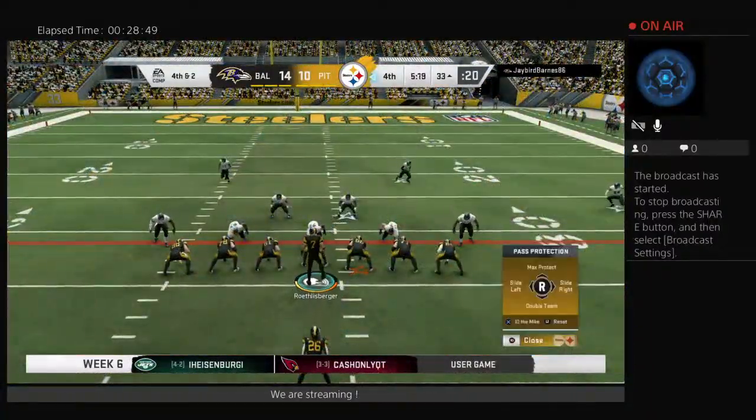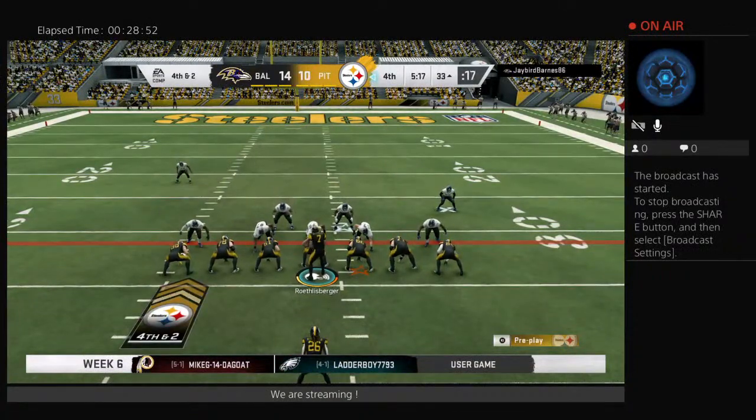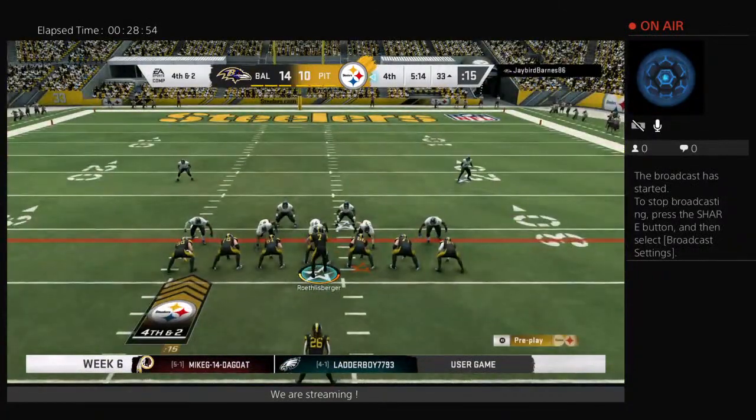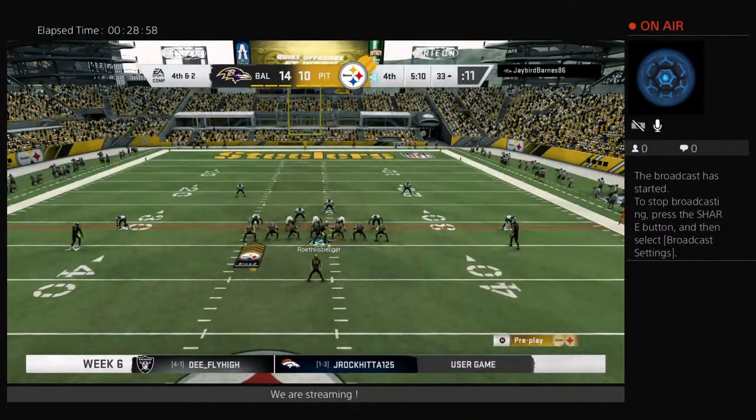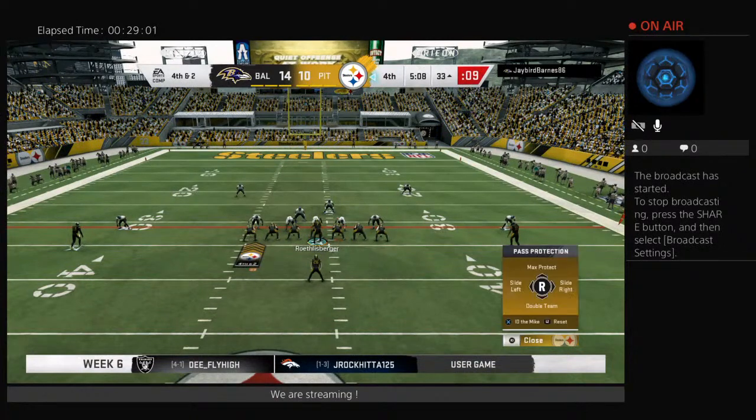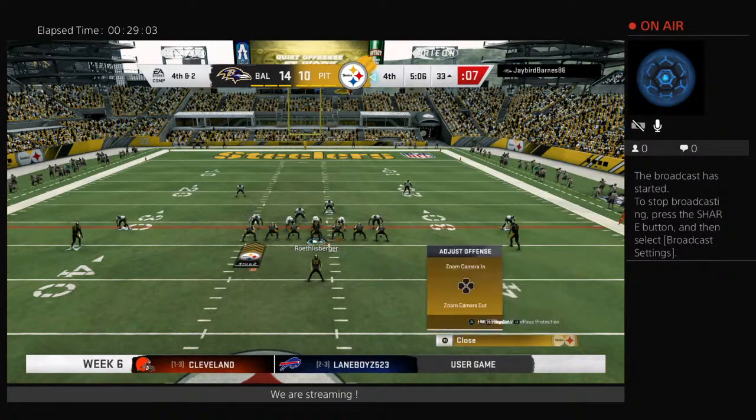One score down. Here we go. They're going to go for it here on 4th down. Let's go. Let's bring it. Let's bring it. Take both of them. 22, 44. Check. Watch safety. You good? Hey, Alpha.